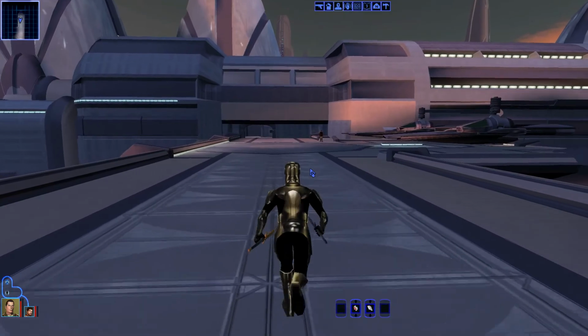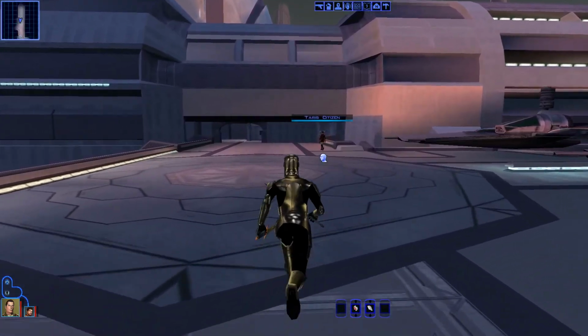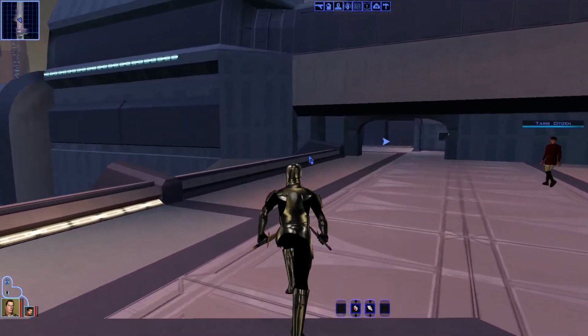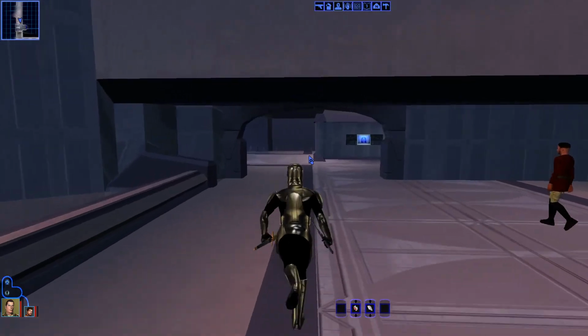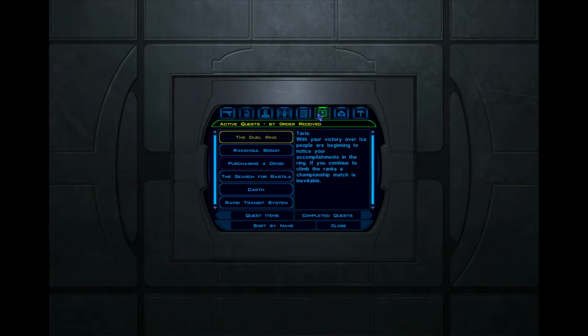Okay, this guy. Did I just walk right past that guy? I didn't see him. That's just a Taris citizen, though. Not a problem. Oh, purchasing a droid. We're interested in purchasing a T3M4 droid, but unfortunately it's being held for another buyer. There's nothing you can do about it for now. Okay.